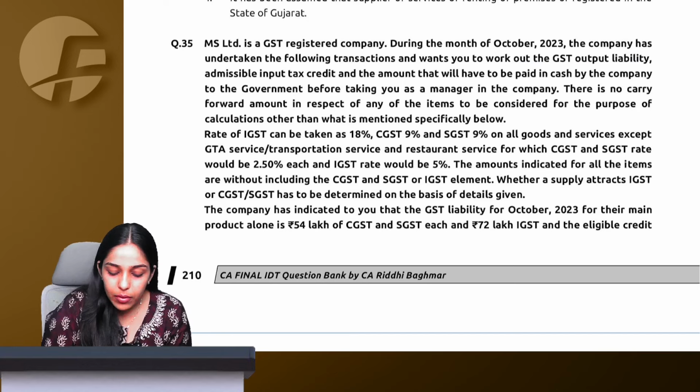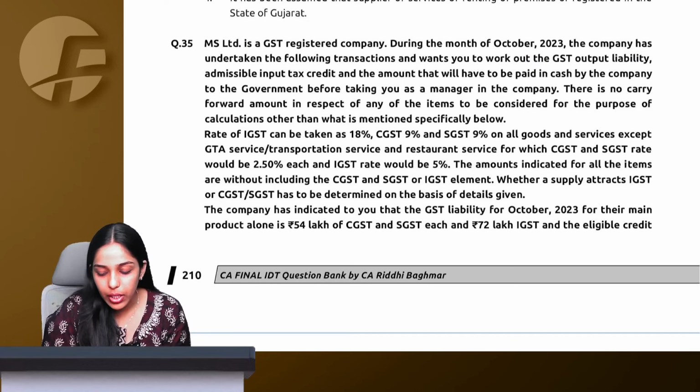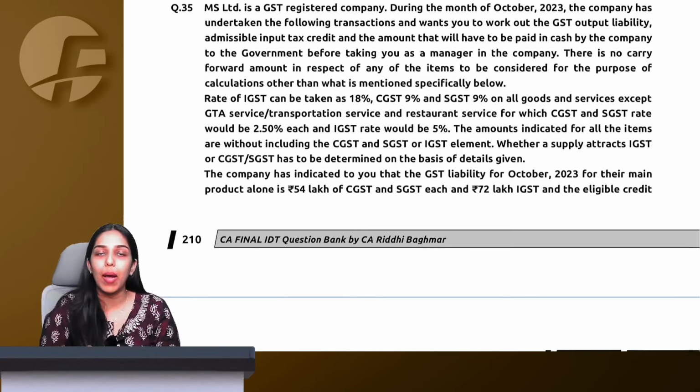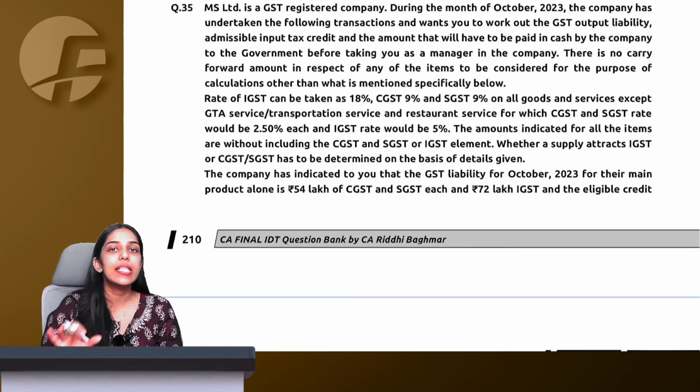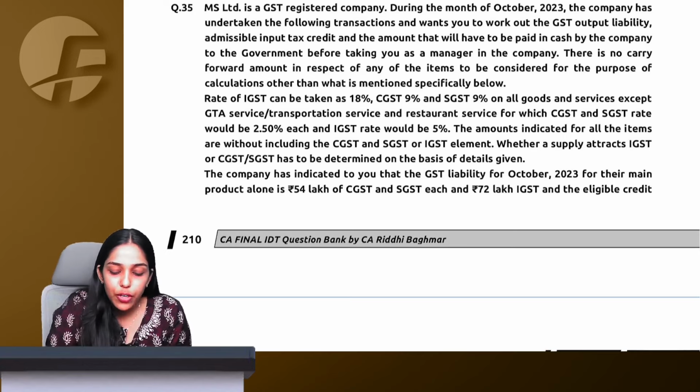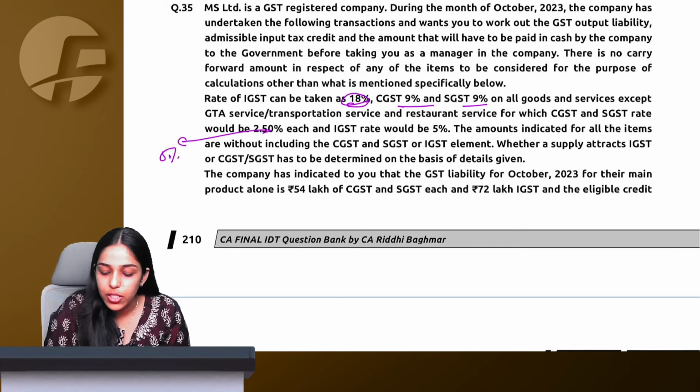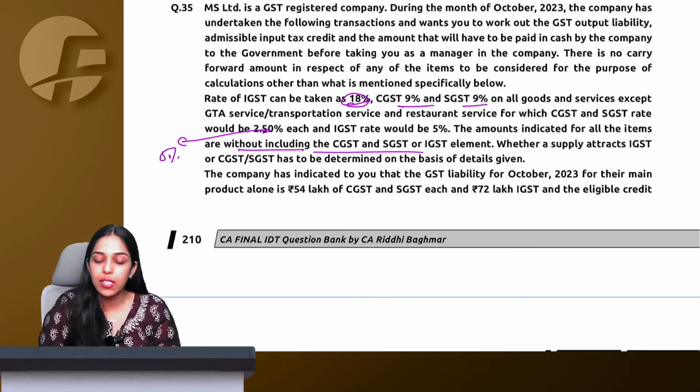To the government, before taking you on as a manager in the company, there is no carry forward amount in respect of any items to be considered for the purpose of calculation. So no opening balances whatsoever. Whatever they have given is the only data. Then the rate of IGST is taken as 18, C and S 9 for all the goods and services except GTA. Now we know that on GTA, if RCM, the rate is going to be 5%. All the amounts indicated are without including GST, so basically all the amounts are exclusive amounts.